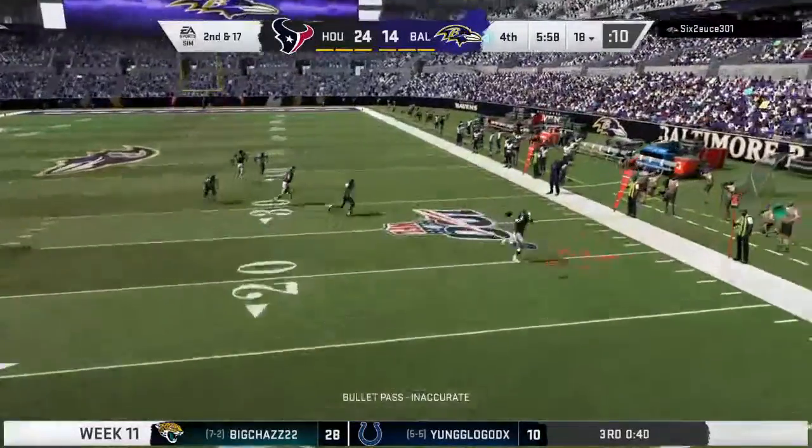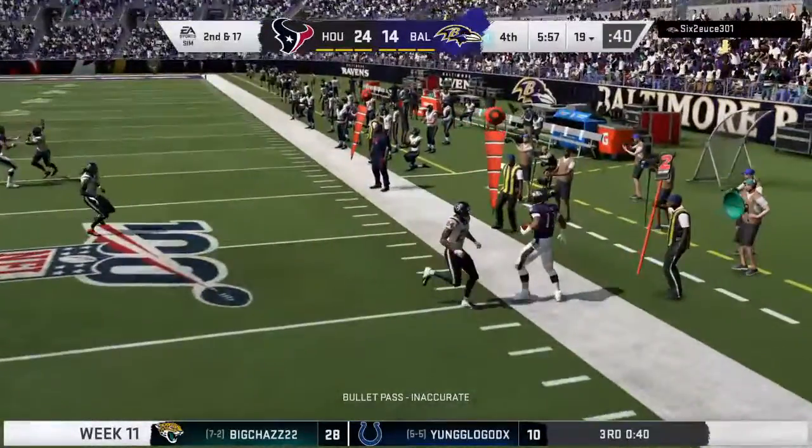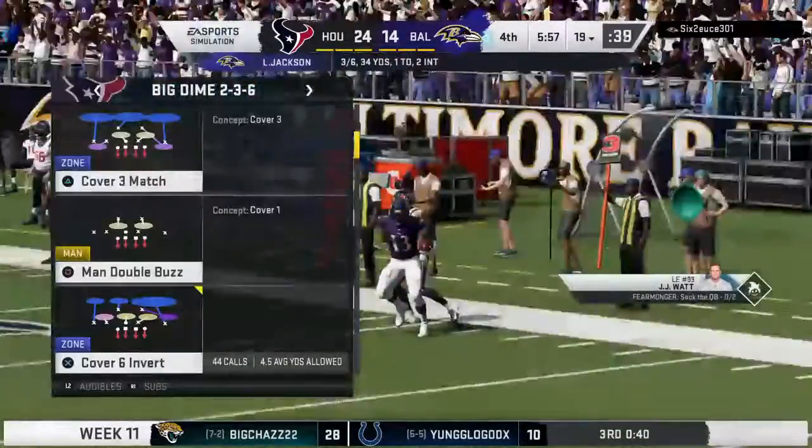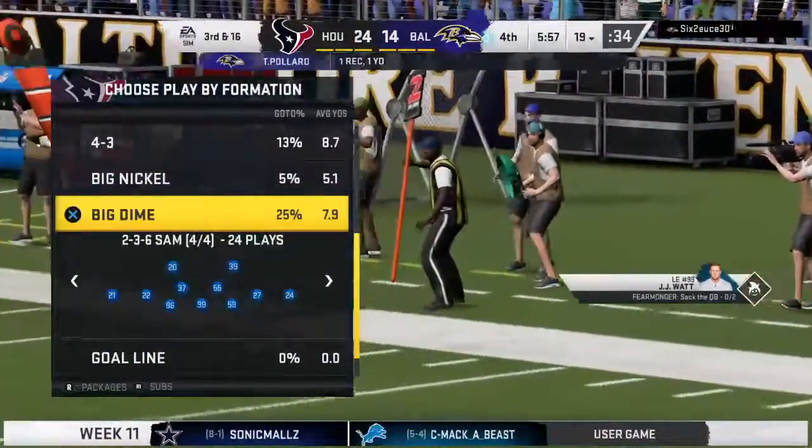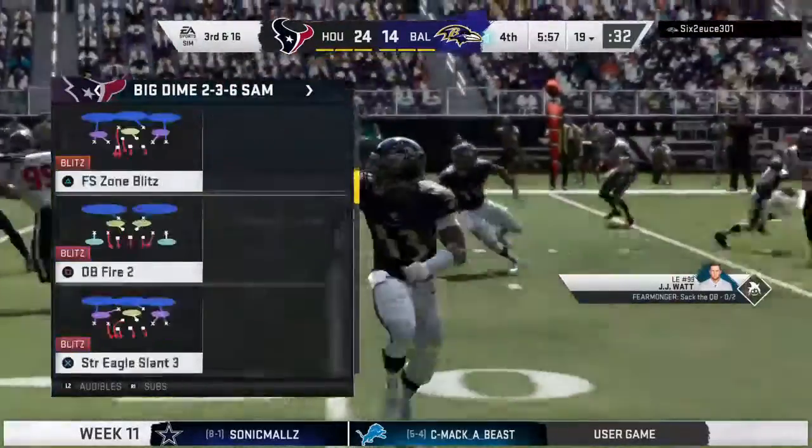Throwing on 2nd and long. Jackson. And he's going to find his man out of the backfield. That's complete. They'll give him a yard on the play, and they're going to be staring at a 3rd and long here.